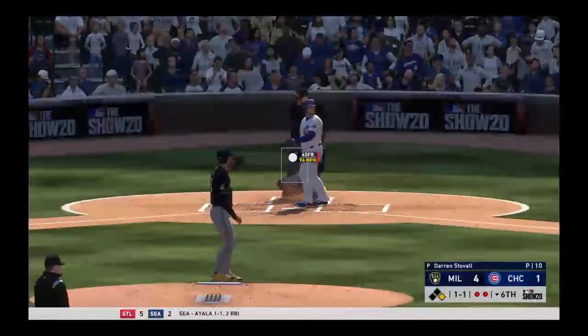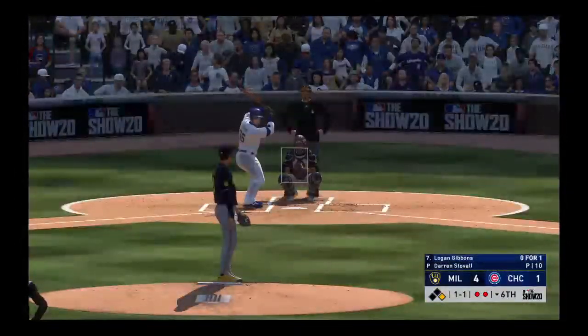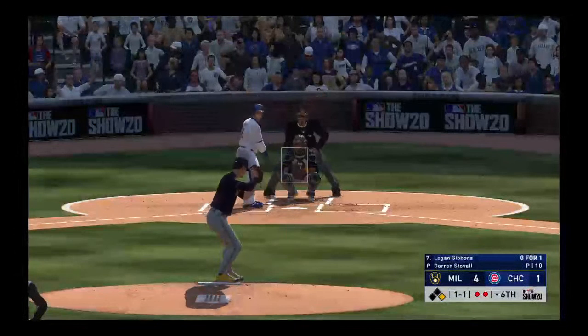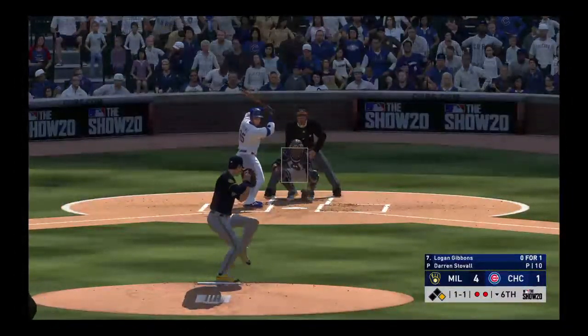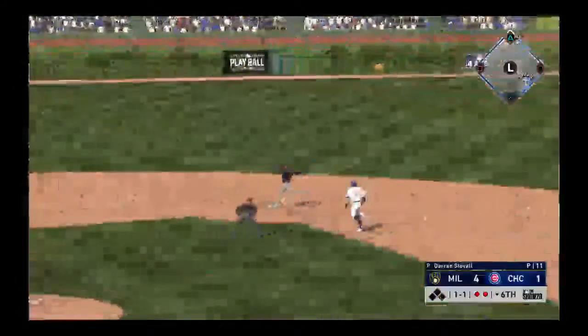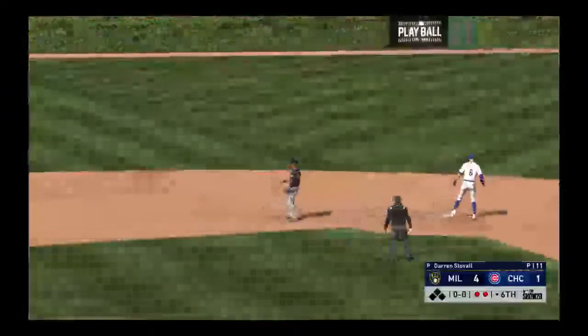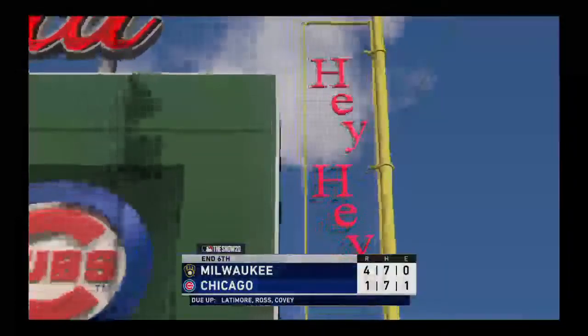That evens it up 1-1. Correa leads off first with a pair of outs in the inning. Hit to third. On to second for the force out, and the side is retired. One left for the Cubs. They trail it 4-1.